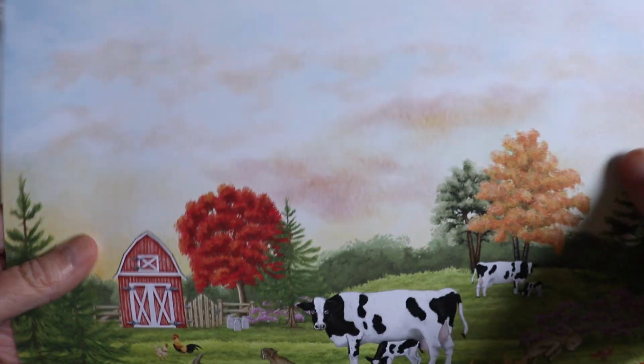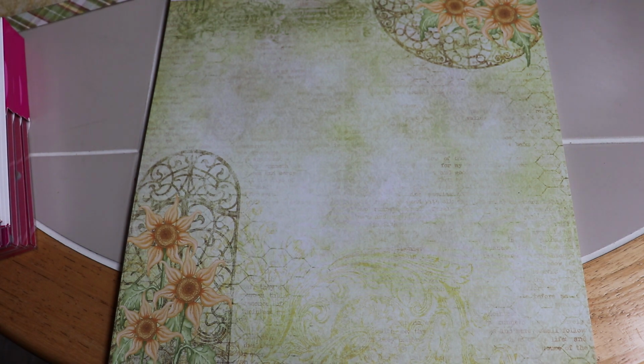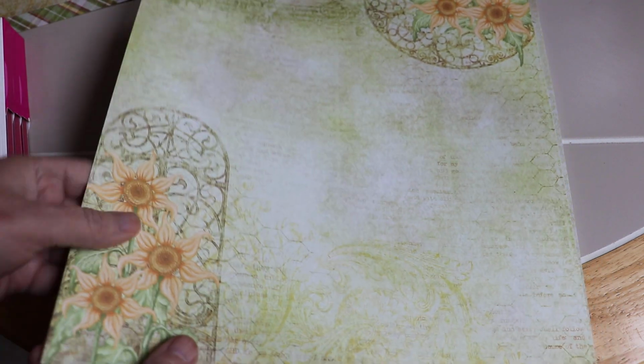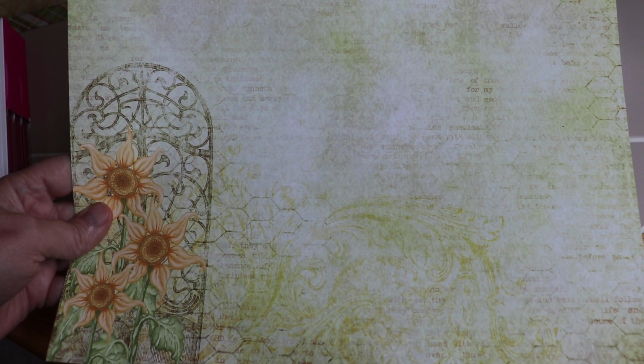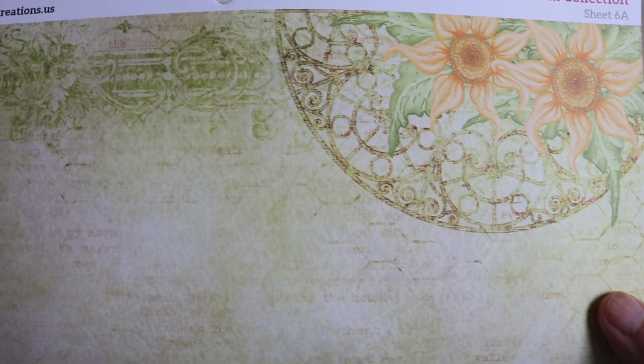With a lovely little bit of color in the sky and the clouds leading up to the blue. On the other side, a very pale yellow with some of the polka dots and script running throughout. Scroll work, just beautiful. Make your boxes, make your cards, make your tags. And it's such a good time to be making some lovely little handmade things to prepare for the holidays.